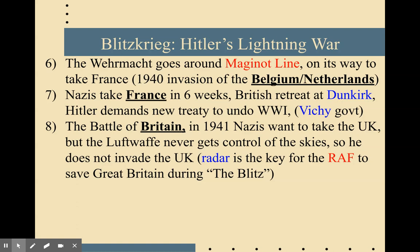The British stand alone against the Nazis, and they get punched in the face. I mean, they get bloodied up. It looks like they're going to cave, but they don't. And one of the keys is, of course, Chamberlain. Chamberlain is out, and Churchill comes in. People started to see that Chamberlain was wrong to try to appease Hitler.